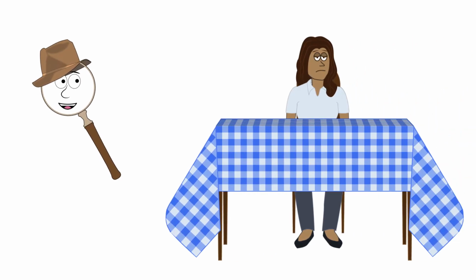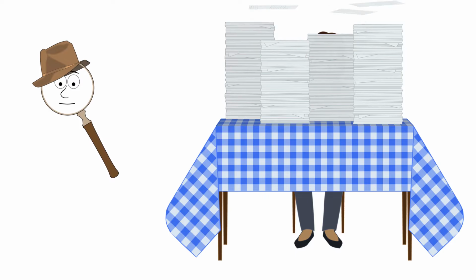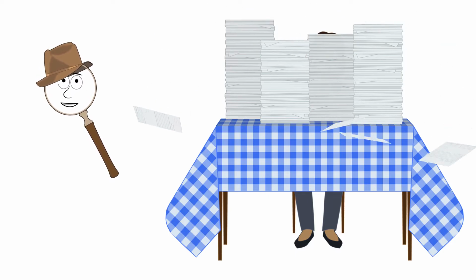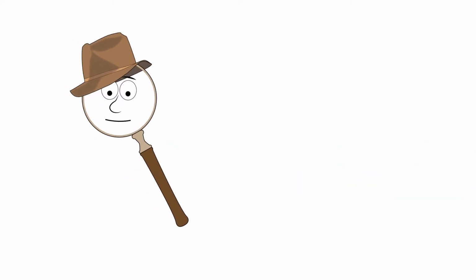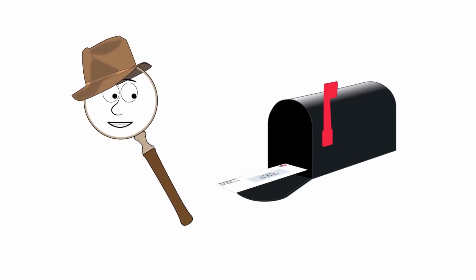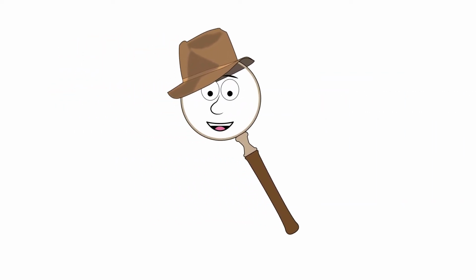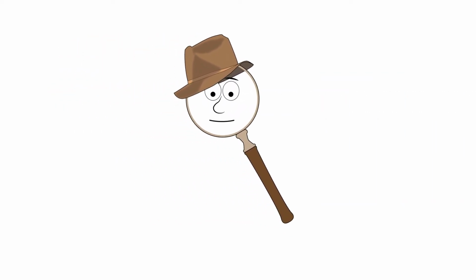Bills. We all get them, and I don't know anyone who really wants them. They are, however, a necessity in life. Medical bills are no exception to this rule, and it can be a bit scary when one arrives in the mail and you have to figure it out. Well, I'm here to tell you that you can figure it out, and I'm going to help you.